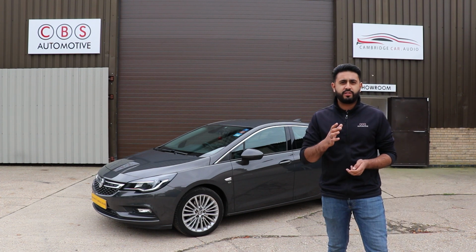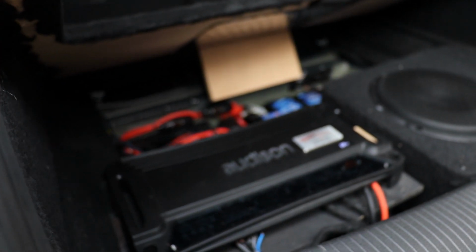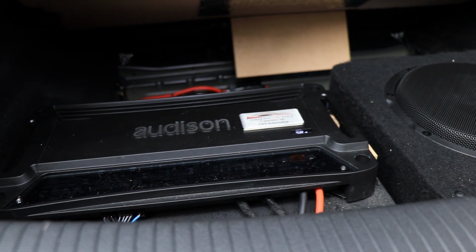So we've not changed that because the functionality on the factory head unit is enough for what this customer was after. So you don't need to change factory head units anymore, and you don't need to see anything to have an amazing sound. So this system has all been carried out using skin soundproofing.